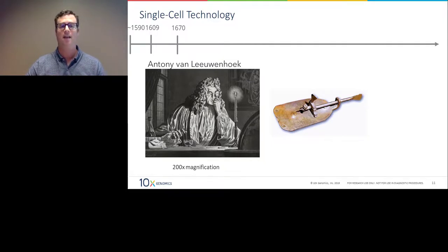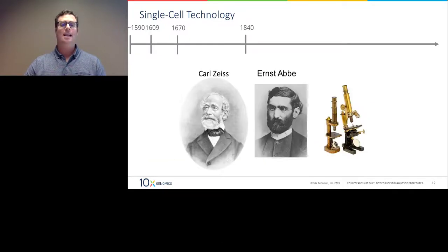And this was a huge leap forward, because then you could really start getting at single cells of, say, plants or other sort of organisms. And in 1840, jumping forward a good long ways, Carl Zeiss and Ernst Abbe invented the first microscope with a stand, and it had a mirror that would reflect light up into your sample. And so this really looks like what you might expect to see in the modern day microscope.